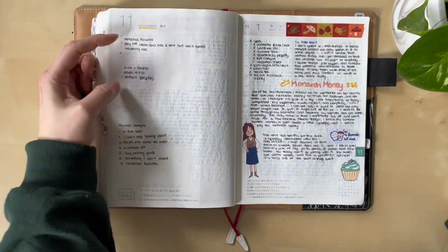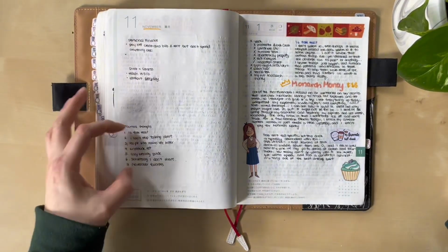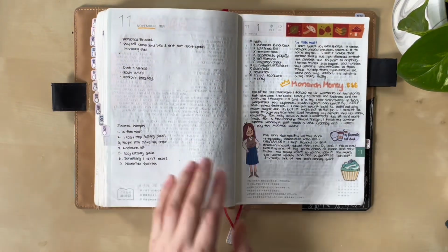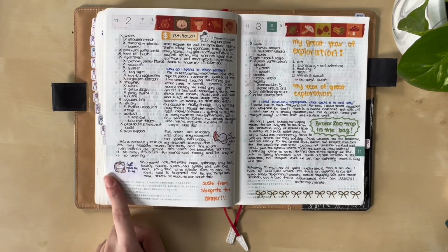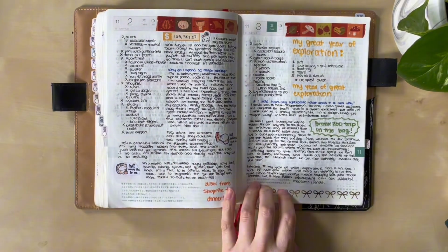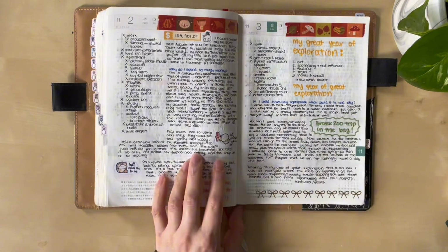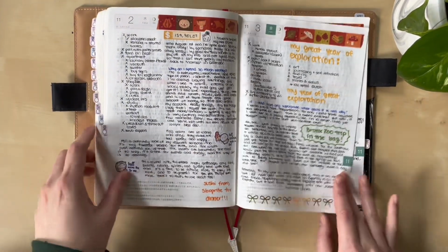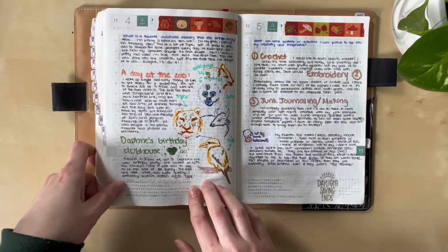November, I did just a little bit of journaling, of goal setting, and then I have some journal prompts for when I have nothing to journal about. And yeah, starting from here, all of November, I was pretty good about keeping up with my journal. I didn't do too much back journaling.